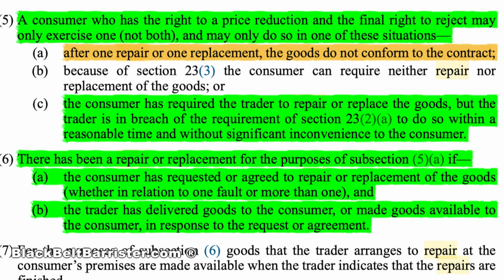Moving on to the third trick, which is sticking with repairs, because some traders and retailers will insist that they can attempt repairs as many times as they need to, because they don't have a duty to replace it, they can just repair it. But that's also not true, because after one opportunity to repair, if it still does not conform to the contract, you have a final right to reject. And the same is true, by the way, for a replacement.